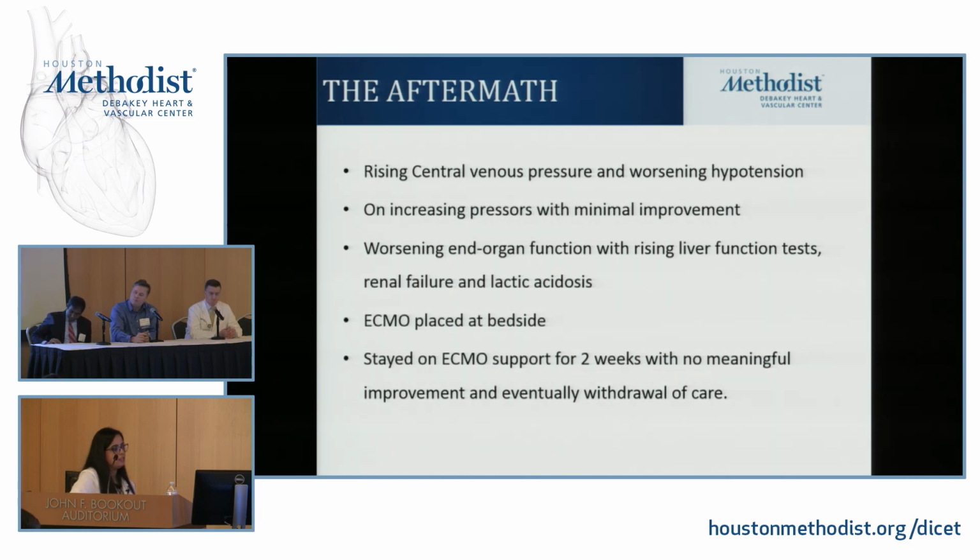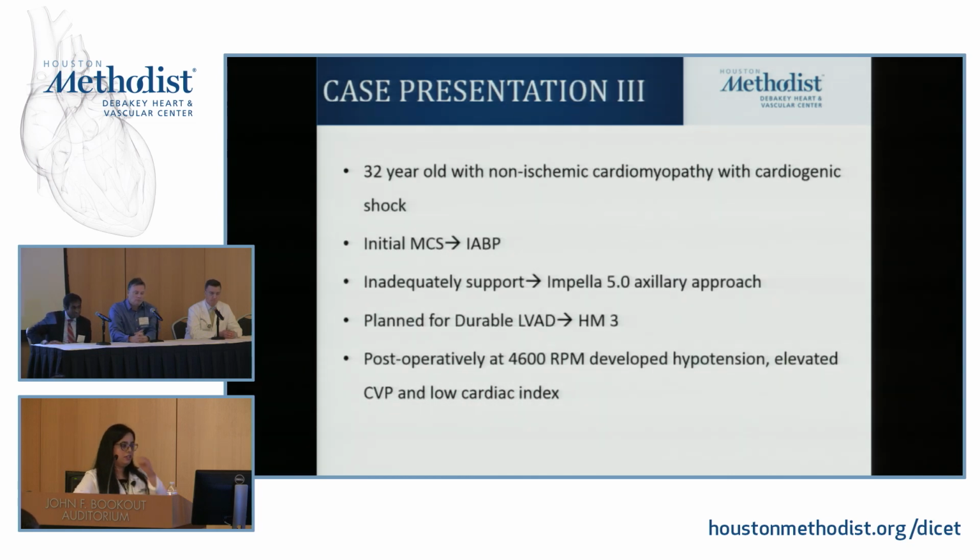Right. The third case is somebody who's 32-year-old with non-ischemic cardiomyopathy and cardiogenic shock. Initial support system was a balloon pump. Subsequently, that wasn't adequate, so we did an IMPELLA 5.0. And then finally, because they were in cardiogenic shock phase for a long period of time, we decided on durable LVAD, HeartMate 3.